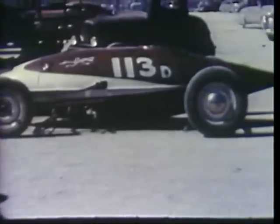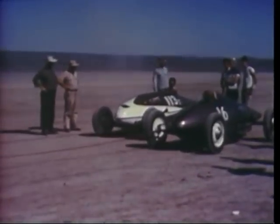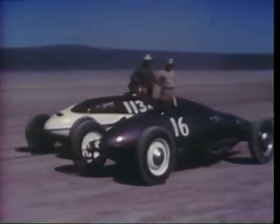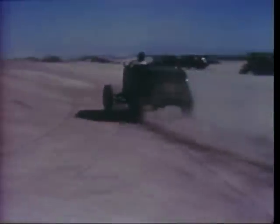There were some surplus belly tanks for sale around LA at the time, and they were being used for bodies in the Streamliner class. The team of Bill Burke and Don Francisco came up with the first rear engine model, and this was the start of what would later become famous as the Lakester. As the membership climbed above 1,000, the old lake beds were taking quite a beating. And as the speeds continued to climb, safety became a concern.